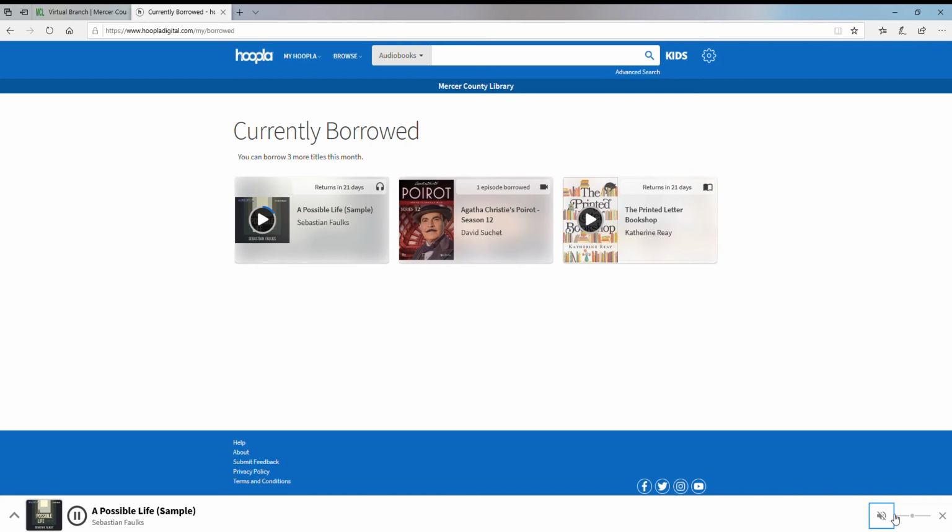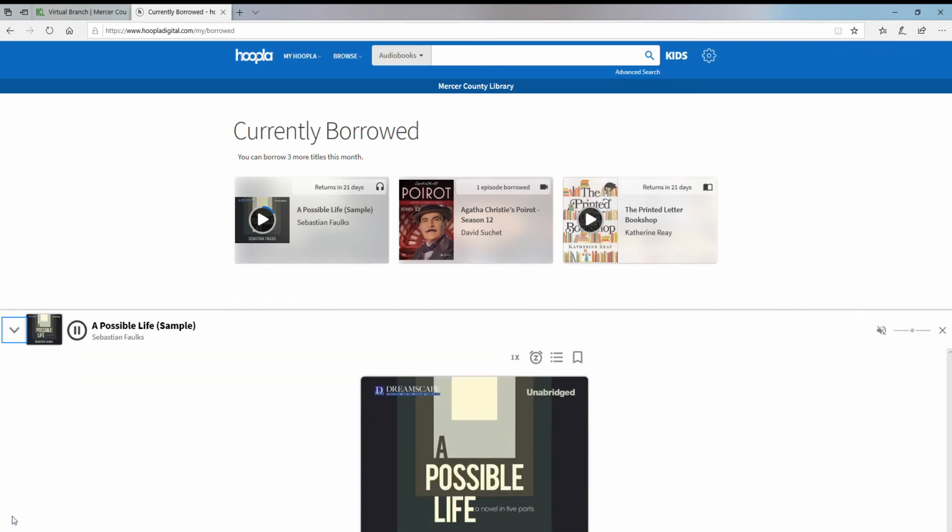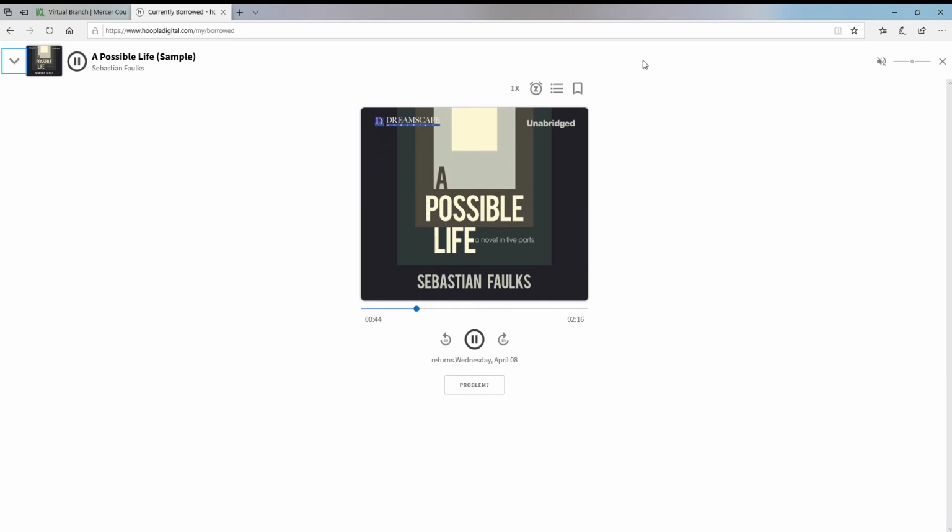Down here, the player opened when I clicked play on Sebastian Faulks here. If I click this up arrow, I get the full screen, which shows me all of the options I have. I did go ahead and mute this. So I'm going to go ahead and mute that again. At the top, we have some controls where we can change the speed at which the narrator reads. You can hit snooze, so if you're going to be listening to it and you're afraid you're going to doze off, you can set the timer so that it shuts off automatically after a certain amount of time.